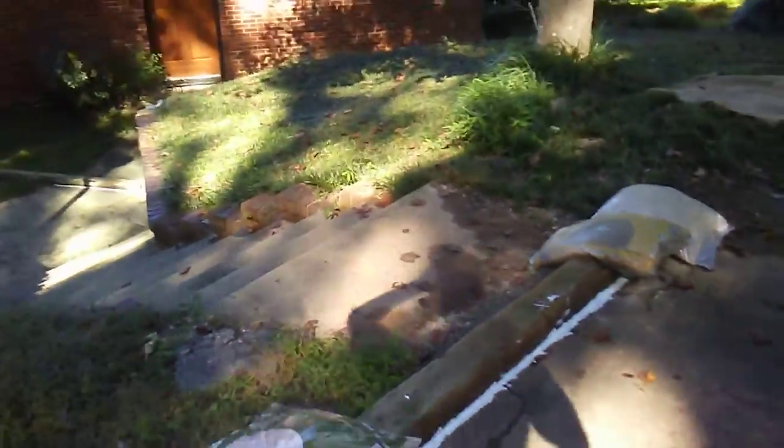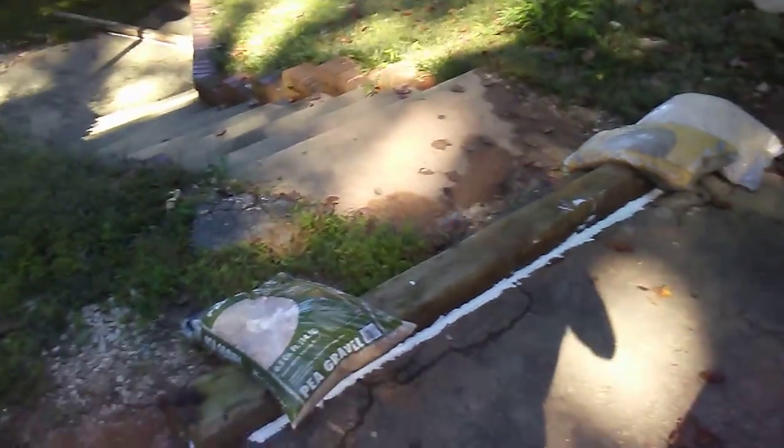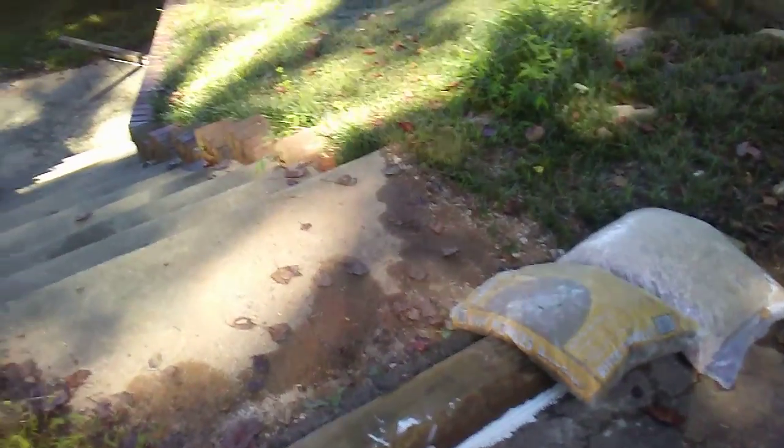So we have a couple of barriers to discourage that. That's a 6x4 with some gravel bags on it. I'm actually going to totally cover that with bags of gravel. And I did a weatherproof caulking there. Again, that's not going to be a long-term permanent seal by any means. We just want to get us through this weekend.